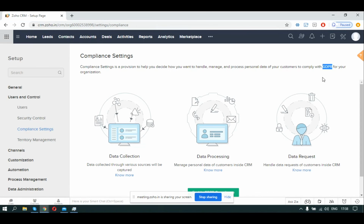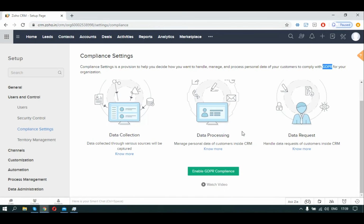GDPR is a strict set of laws introduced a couple of years ago by the European Union as to how to manage customers' data. Non-consented customers or contacts should not be in your database. If you keep non-consented information on your database and then you contact them, you are liable to be sued. Be very careful of this and advise your clients of the same.